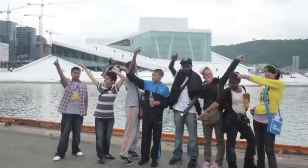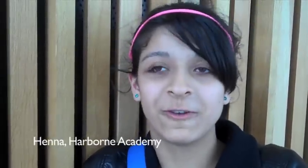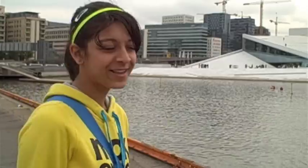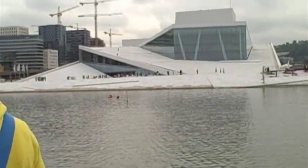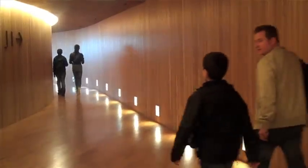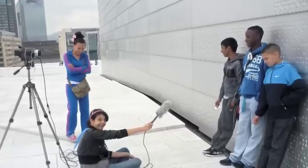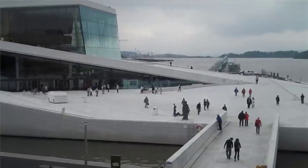I think the Opera House in Oslo is really good because it's modern and it's clean, but outside it looks old-fashioned, but it's still clean. It's very nice. The Opera House is really, really good because I haven't ever seen anything like this before, because when it's snowing, you can actually ski off it, and it goes underground and it's just a different shape and different size, and it's just amazing, the architecture here. What's inspiring about this place is the Opera House, because it's modern and it draws people's eyes and makes you want to come here.